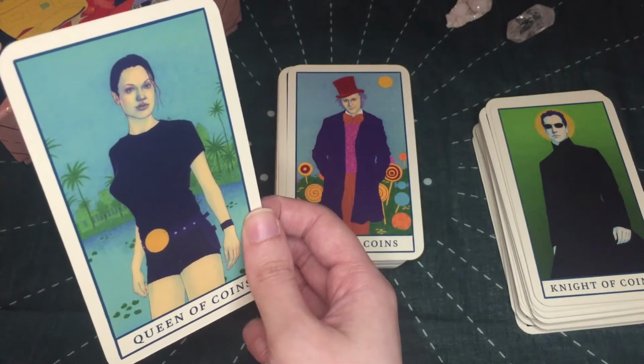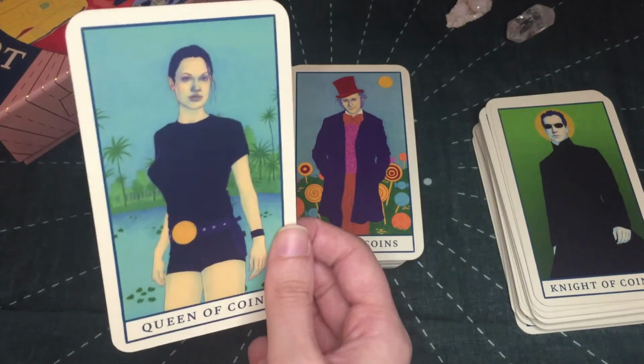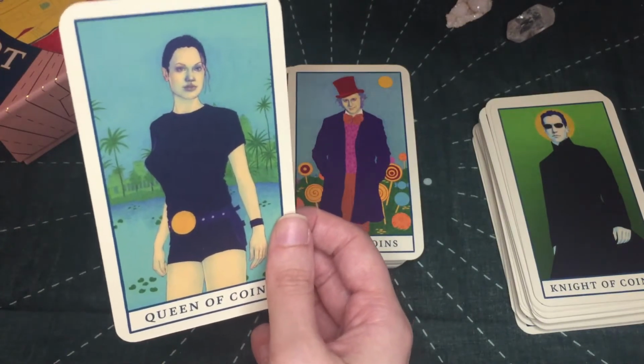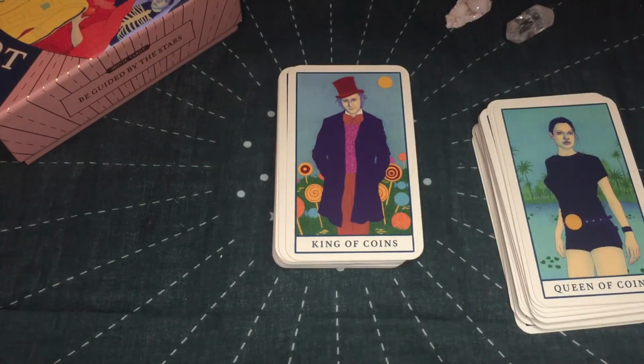Which I think is a fun choice for Queen of Coins. Like, I think that she's a treasure hunter, right? Or again, someone who's interested in hunting treasures to put them back. So I quite like Lara Croft as the Queen of Coins.